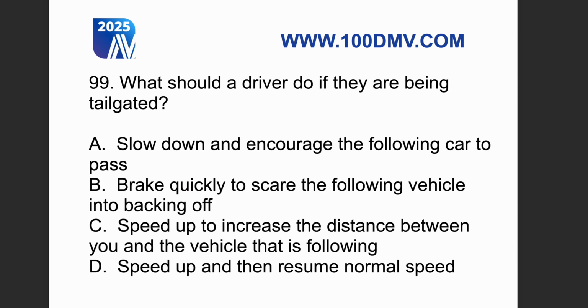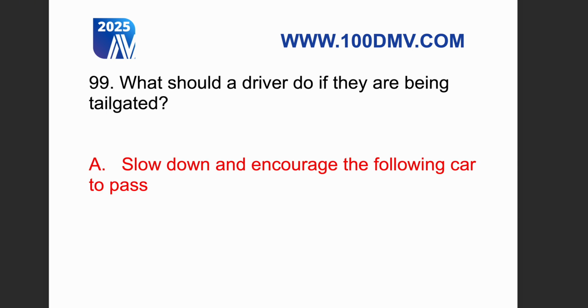99. What should a driver do if they are being tailgated? A. Slow down and encourage the following car to pass. B. Brake quickly to scare the following vehicle into backing off. C. Speed up to increase the distance between you and the vehicle that is following. D. Speed up and then resume normal speed. Correct answer, A. Slow down and encourage the following car to pass.